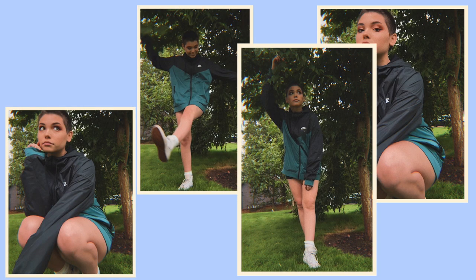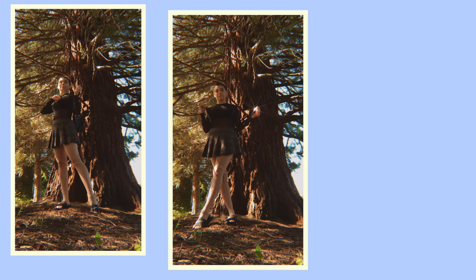Four was when I went outside. This one, again, I'm surprised at how comfortable I was. I actually really did enjoy this photo set. Here are all the ones that I took today outside in the park.